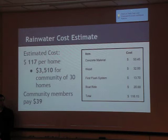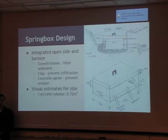And the Peace Corps is currently working on a grant to supplement this entire cost, but to keep the community members involved and keeping maintenance and invested in this project, they're going to pay a fee of $39, which will cover the raw materials and cement and wood for the tanks.